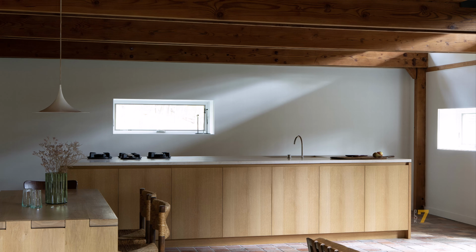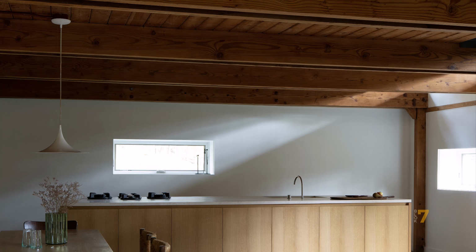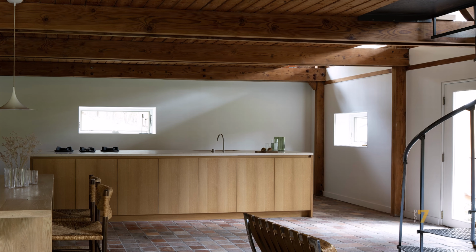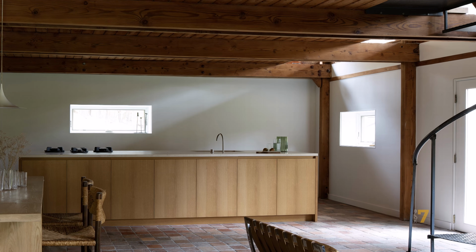The heart of the home lies in its kitchen, dining, and living area, anchored by a striking 12-foot custom island. Crafted with honey-stained oak veneer and a limestone countertop, it features a sculptural Vola faucet and integrated pit cooktop system, blending functionality with artistry.